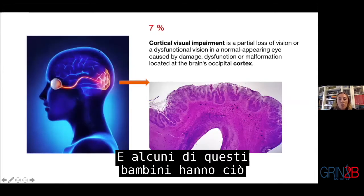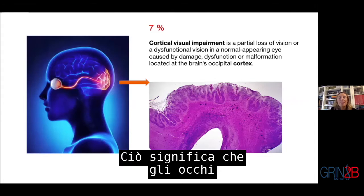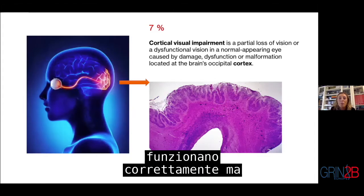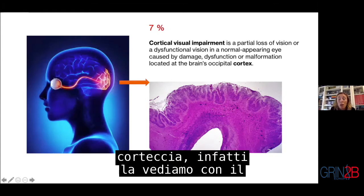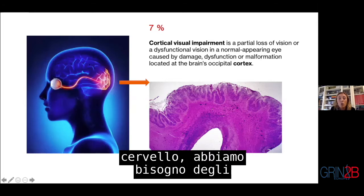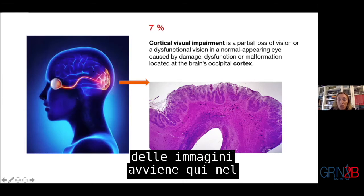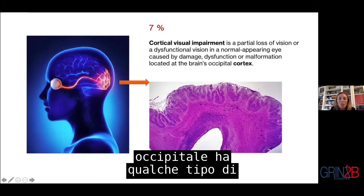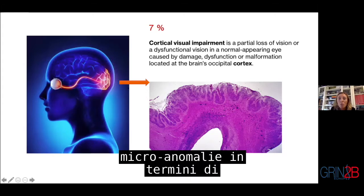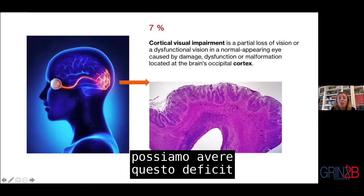And some of these children have what we call a cortical visual impairment. That means that the eyes work properly, but because of the transmission to the cortex. In fact, we see with the brain; we need the eyes, but the interpretation of the images takes place in the occipital lobe. So if the occipital lobe has some kind of micro abnormalities in terms of cortical organization, we can have this cortical visual impairment.